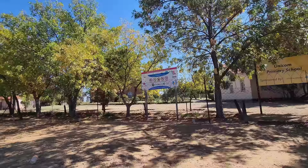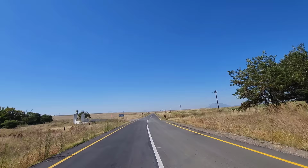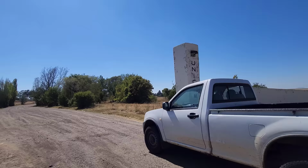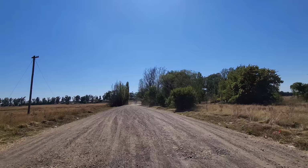So let's go look for the agricultural school. Lots of water here. Yes, this is the Unicom High School, Secondary School. Unicom Agricultural Secondary School. Yes. Let's go have a look. Learning to drive. Okay, this is the perfect place to learn.